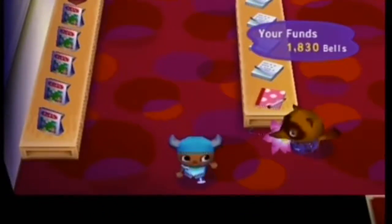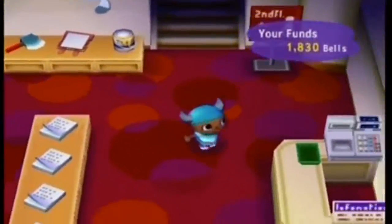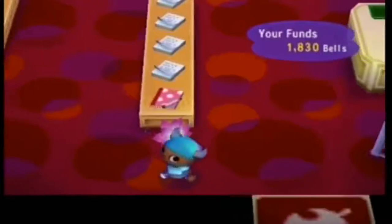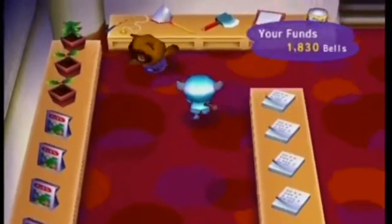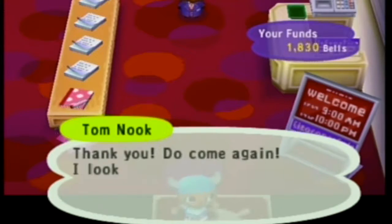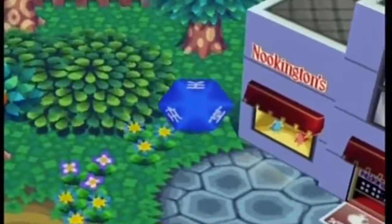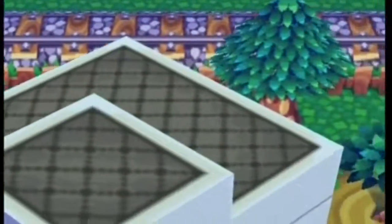So it's weird that if you have a physical copy of Animal Crossing Wild World for the DS, you cannot play with the Wii U version, because you'd think both would have wireless, but they must operate at different frequencies or something, I don't know. Wow, we spent 5 minutes talking about Nook, basically. Outside looks very fancy.